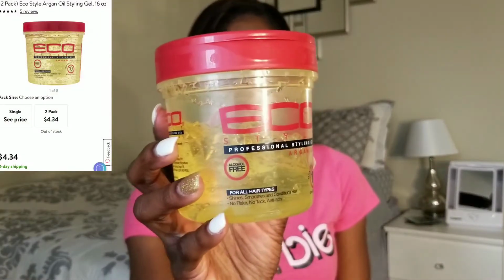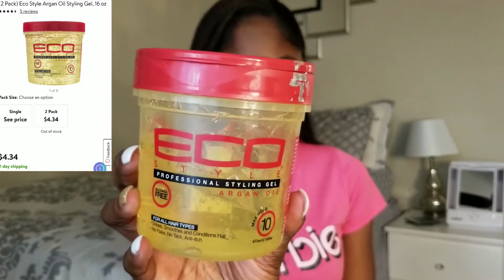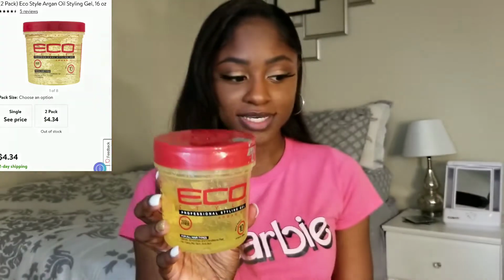The second gel that I use is the Eco Styler. I'm gonna get better at showing you guys the labels, but yeah. So the Eco Styler, for me, it doesn't have the same amount of hold as I get with the Wetline. It's more of a moisturizing gel, and the Wetline is moisturizing as well, but it just has a lot of crunch. If you don't use a leave-in, you're gonna have a lot of crunch. And that's the next thing I want to get into, my leave-ins. Let me just put this right here.